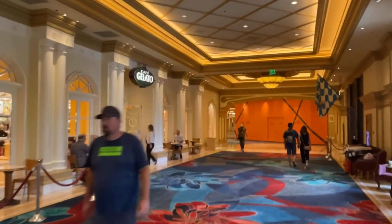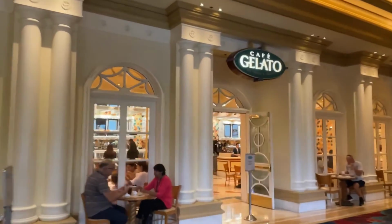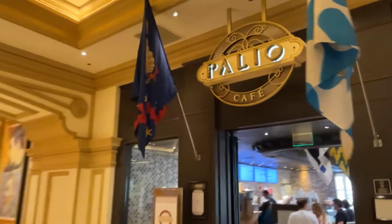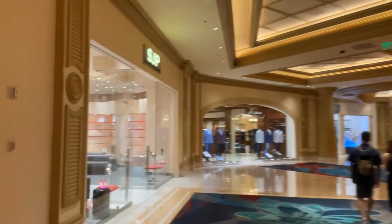Then you have a gelato area over the left and another cafe to the right. So there are some cafes that get a pretty long line in the morning for coffee, especially the Starbucks, which is located more on the street level out near the fountains. So if you're looking for coffee and you're not really brand loyal, definitely go searching because there's a lot of places that serve coffee and you may not have to wait in line.